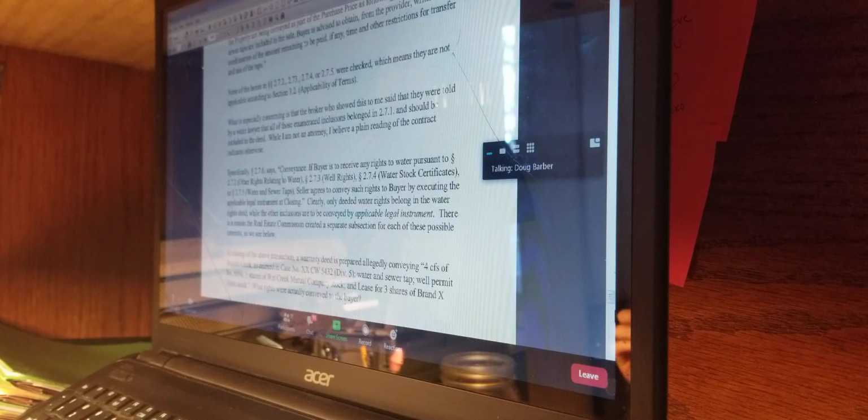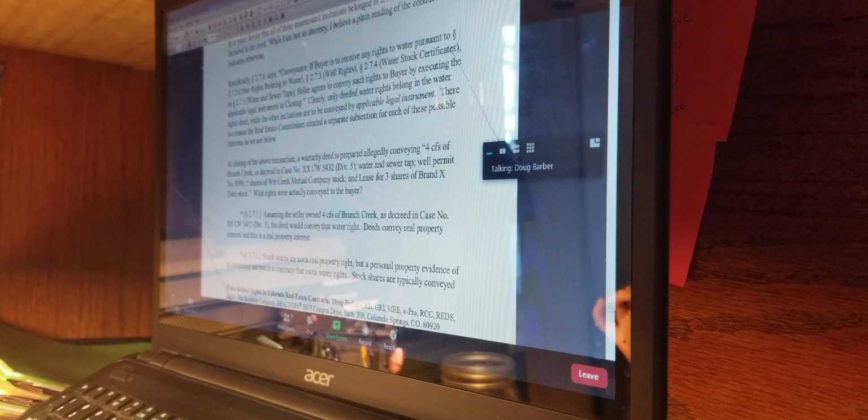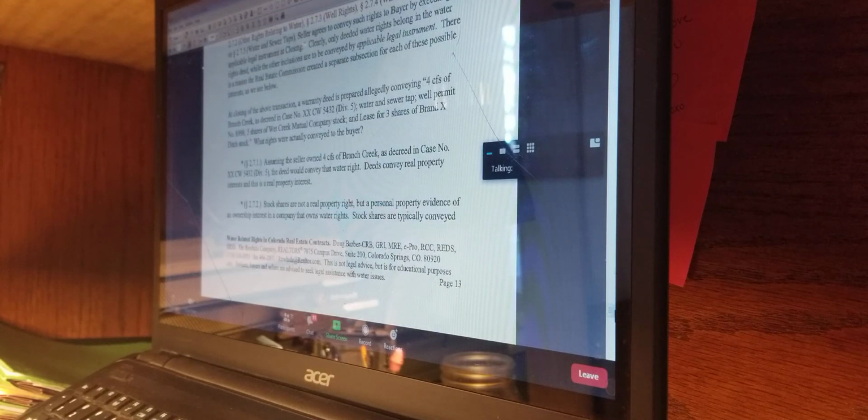Okay. All right. This one was kind of interesting. Somebody came up to me in a class on the Western Slope, and they had a copy of a deed that said the seller is deeding to the buyer 4 cubic feet per second of Branch Creek, in this case number, which is a water right, water and sewer tap, well permit number such and such, some ditch stock, and a lease for some ditch stock. So the question is, what actually got conveyed to the buyer by that deed?